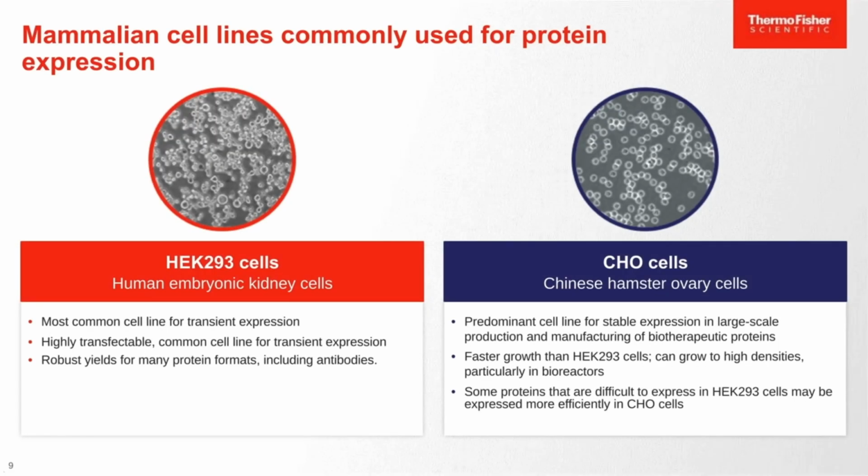So as I mentioned, starting out with the mammalian cell lines that are typically used for protein expression, particularly in therapeutics development, you have two that are the most common here, the HEK293, or the human embryonic kidney cells, and CHO cells, the Chinese hamster ovary cells. And the benefit of mammalian cell lines is that you have the ability to really do post-translational modifications as compared to using another type of expression system. And that's really important when you're thinking about developing proteins like monoclonal antibodies or bispecific or trispecific applications, because the reality is the mammalian cell lines are the way to go in terms of getting the highest yield in the fastest amount of time at the highest quality.